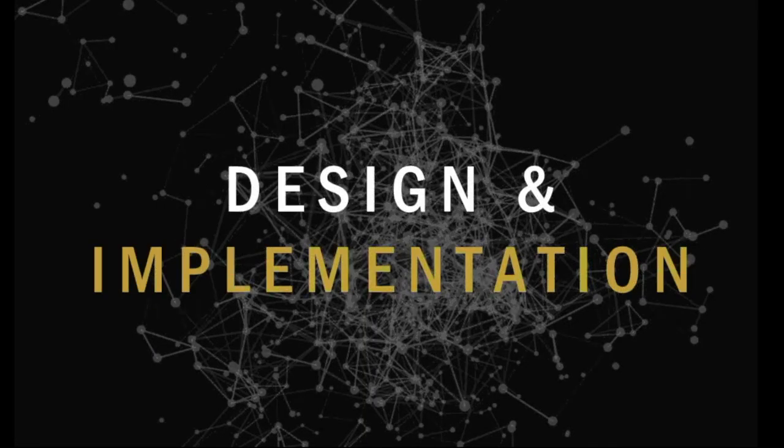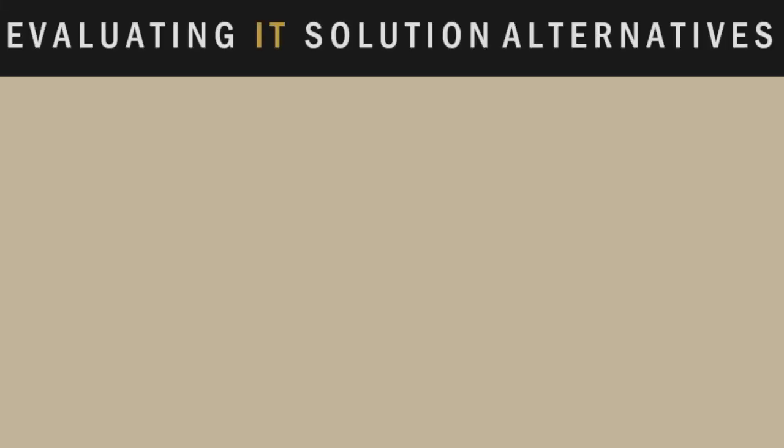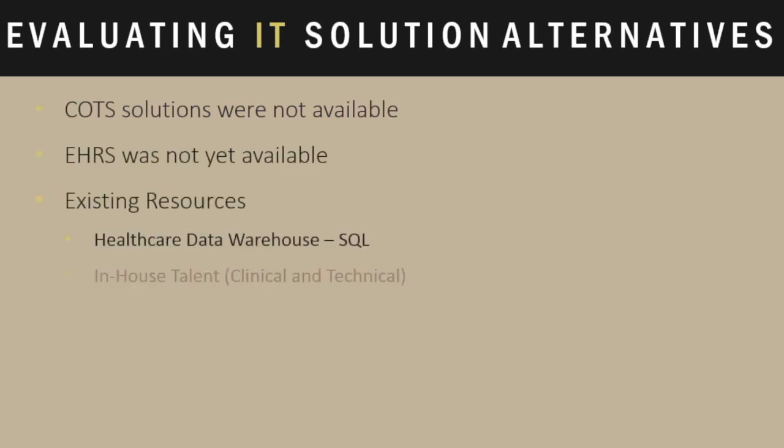Okay, moving on to design and implementation. So evaluating IT solution alternatives. Commercial off-the-shelf products were not available. There really was nothing that we saw that was targeting population health management specific to end-stage liver disease patients. Again, probably because the outside community doesn't have the volume that we have.